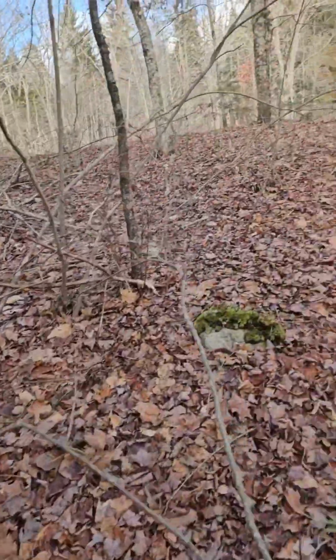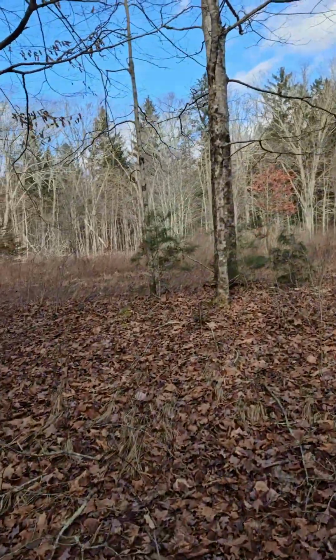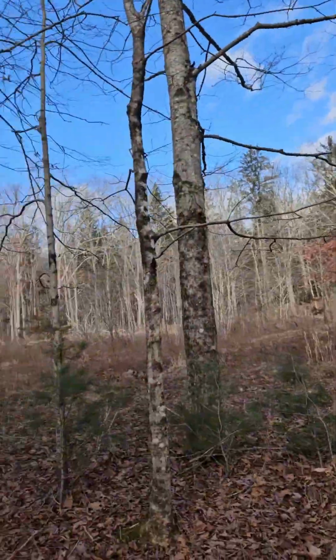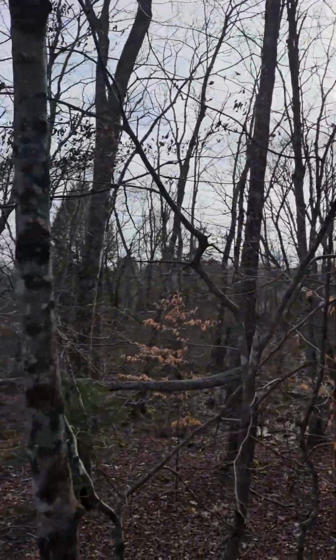And then up here we have their field, which I need to go botanize in the summer. I'm sure there's Spiranthes and whatnot up here. But another really diverse area to check out. And there's your grove, and then there's the wetland I was just sauntering through.